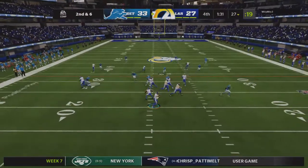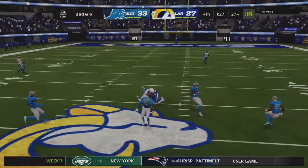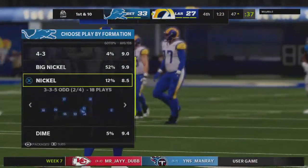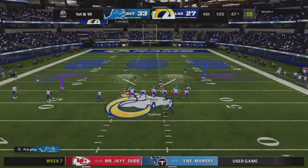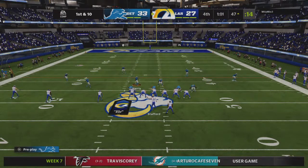Now Stafford. And he'll be taken down, but not before they work it across midfield. Well, they picked up a little bit of yardage there, and now, in this situation, should be in no hurry to run a play really fast. Let the clock wind down.